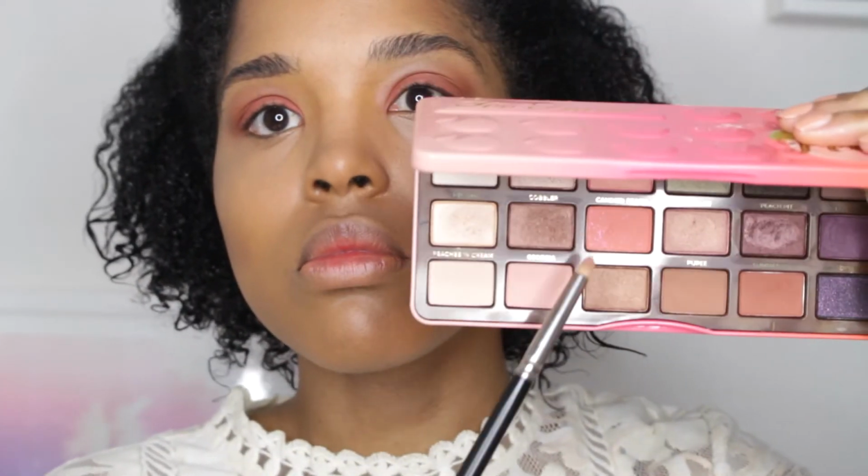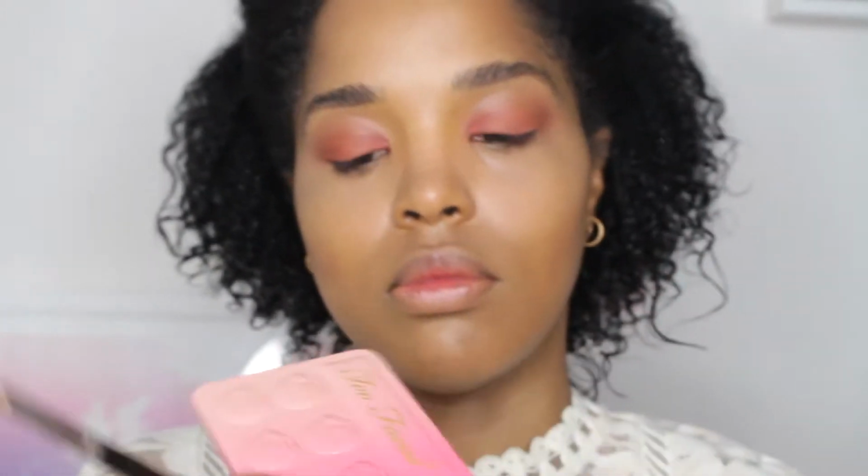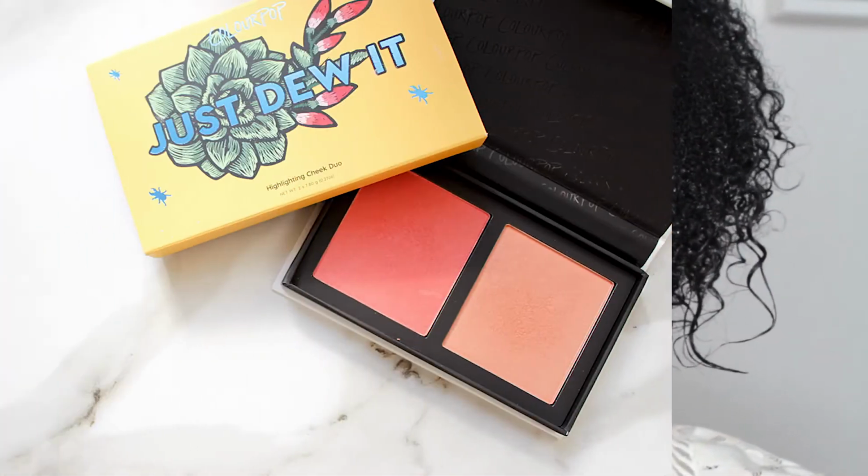Last on the eyes, I use a pencil brush and mix that same lid color, Candied Peach, with this shimmery brown color called Caramelized. And I just went under the lower lash line just to add a little bit of definition. I think using the peach color with the brown makes this shade a little bit lighter and not as intense for an everyday makeup look. Then of course I add mascara. This is the Lash Paradise, I believe.